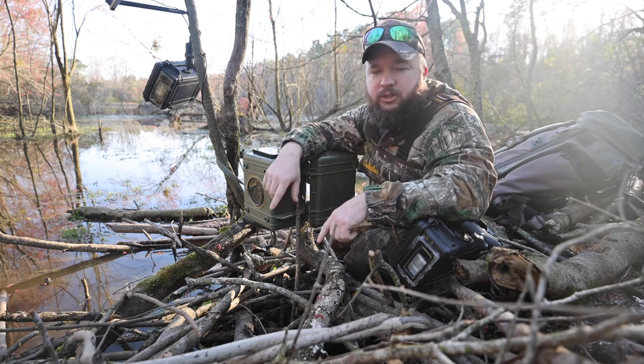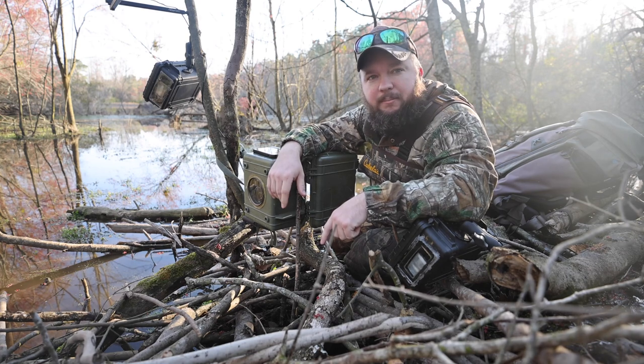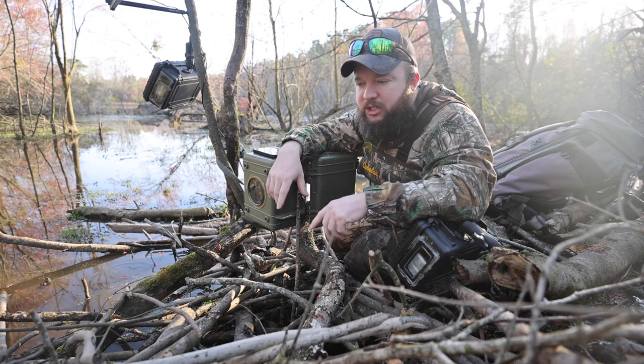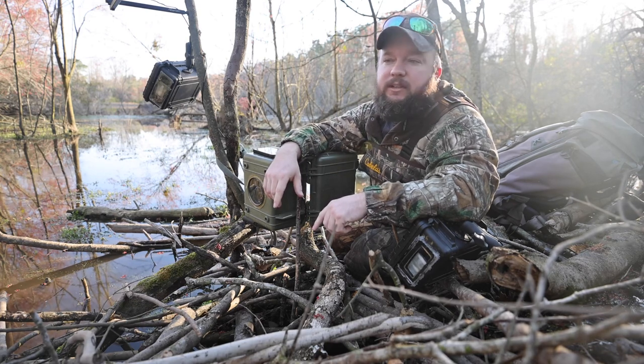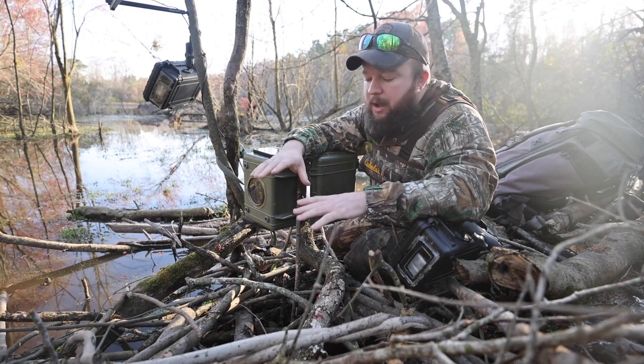I'm gonna walk over here and check the trail camera, see if we got anything on it that maybe the camera trap missed. It's at a good distance away, so I don't know how well it was actually able to capture any video, but I'll go check it out too. But all in all, I'm pretty happy with the setup.